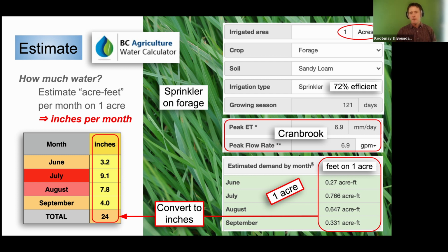And then change this unit for estimated demand to acre feet. So that if you have an acre foot over an acre, these values then are in feet. So that's 0.27 of a foot of water. So you just multiply that by 12, convert it to inches.